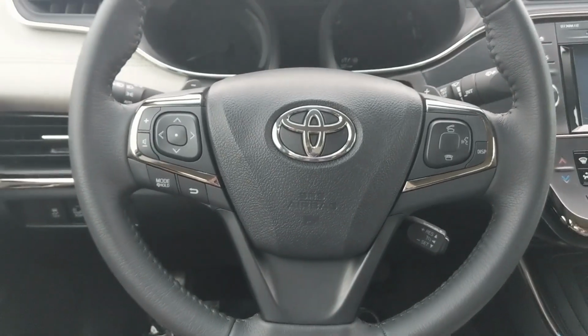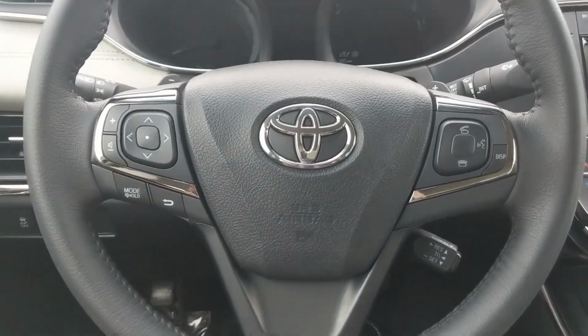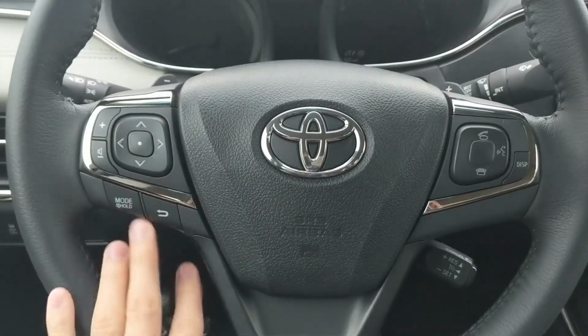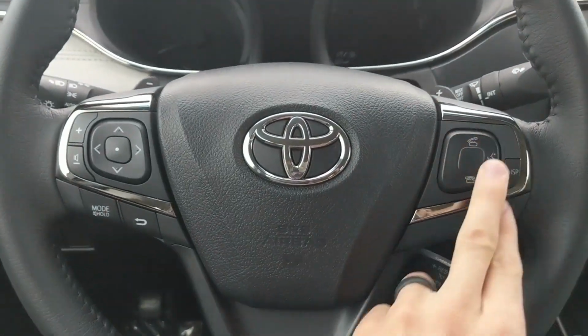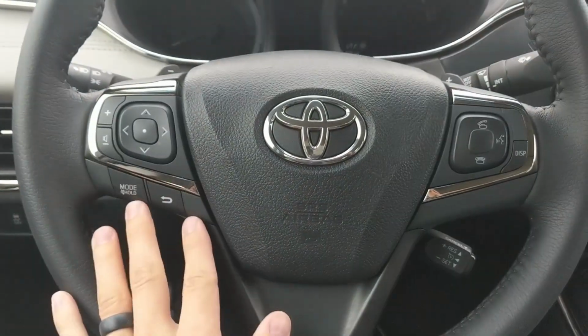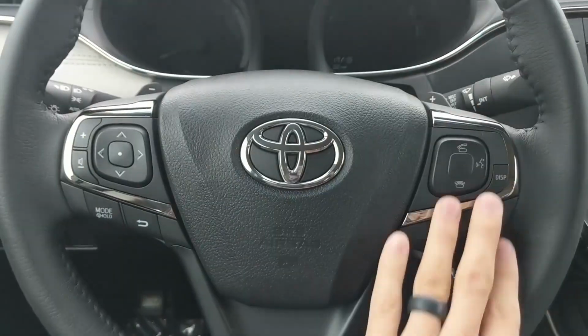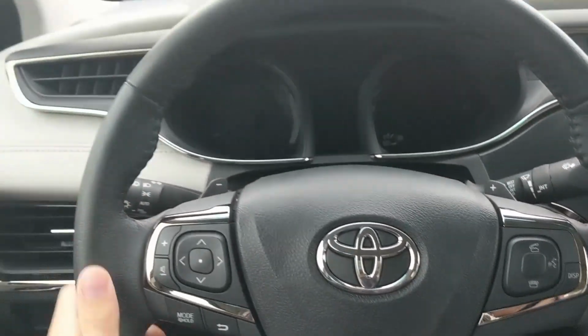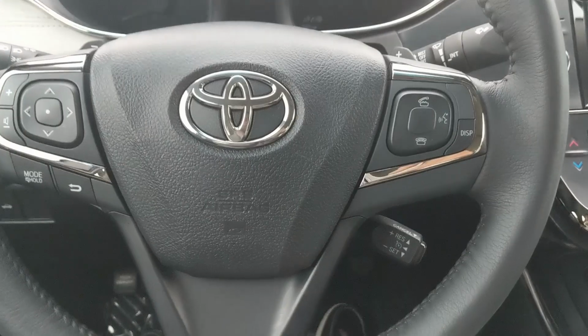Steering wheel. Very Lexus-like in terms of where the placement of these things are. Most of the time, these phone controls on a Lexus are going to be over here. And then these buttons a lot of the time are on the other side. Steering wheel, it feels good. It feels actually brand new to me, even though it's a 2016.